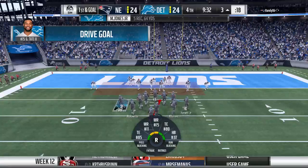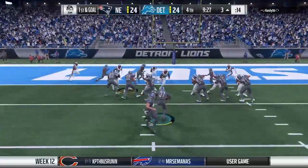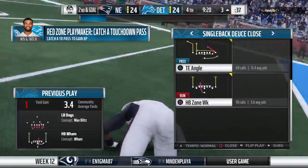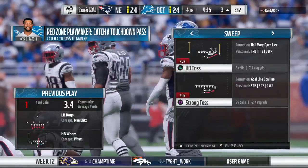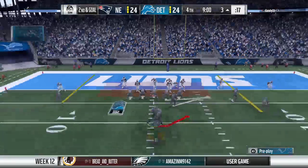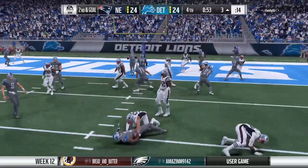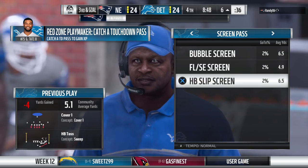1st and goal. Defense with their backs against the wall. Now a handoff here to his running back. Down at the 2. Broke through the first contact, but ultimately stopped short of the goal line. Only a yard on the pickup there. 2nd and goal. And from the 3 now, it's 2nd and goal. That is not going to be any help as they dump him behind the line of scrimmage. It's a loss of 4.